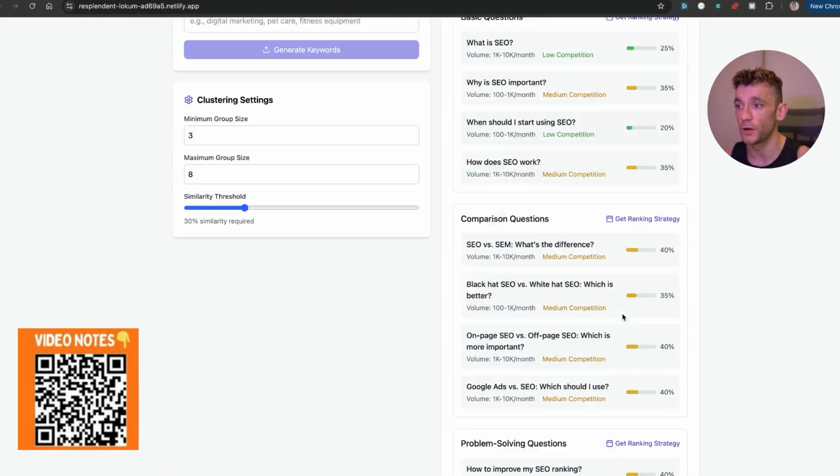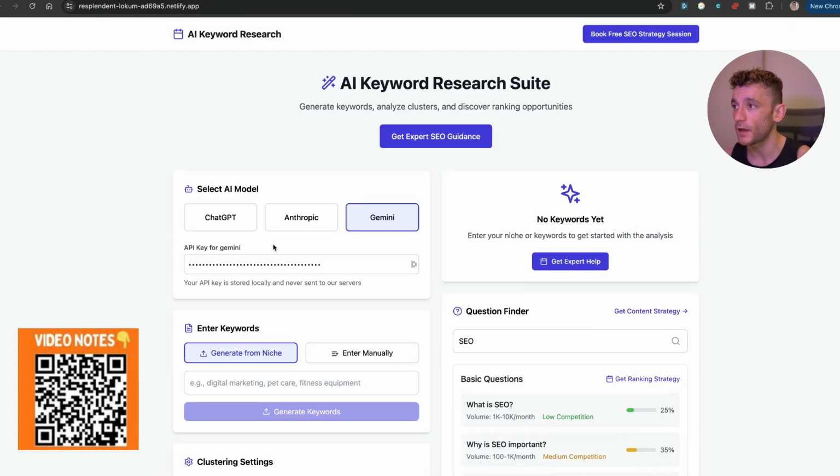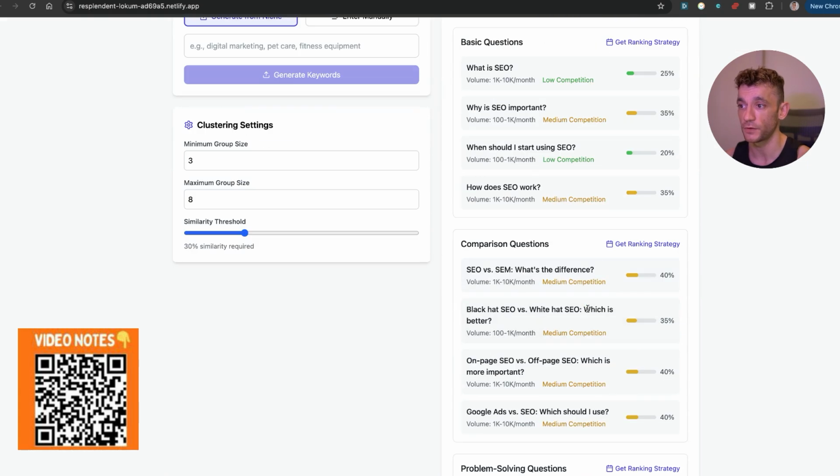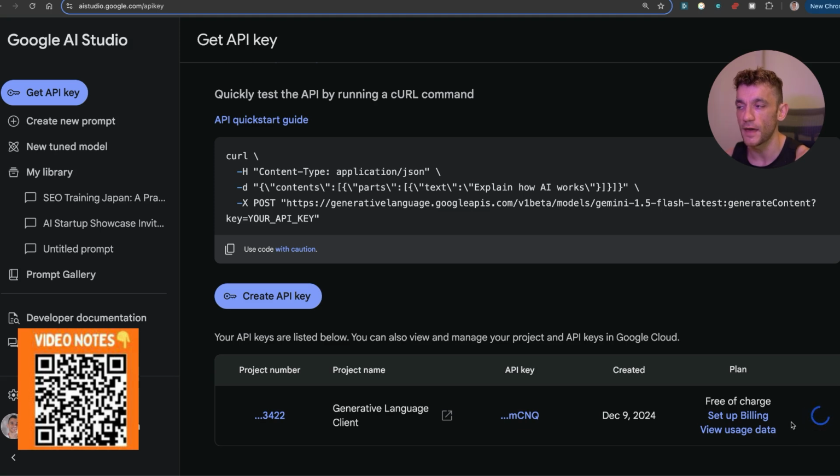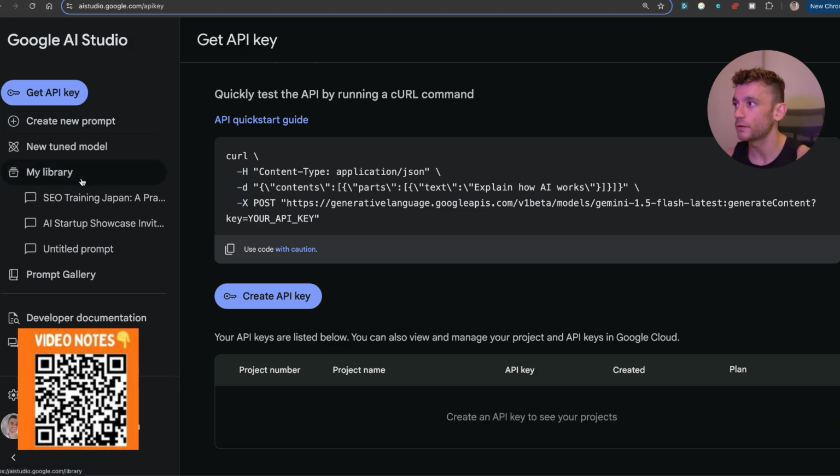You got these tools working, right? And the thing is, if you decided to use Claude here, or you decided to use ChatGPT here, it's going to cost you money, right? Whereas Gemini is free, but it does a really good job on the keyword research, as you can see right here. Just going to delete that API key. So, from what I've seen, it's pretty impressive, to be fair.